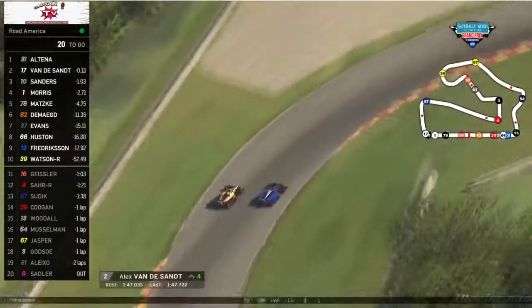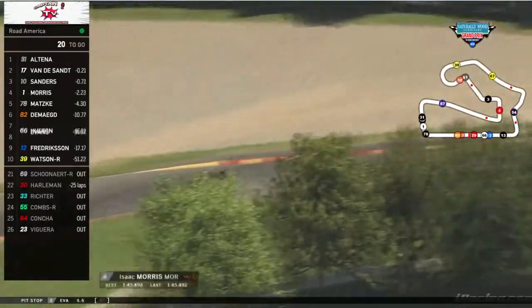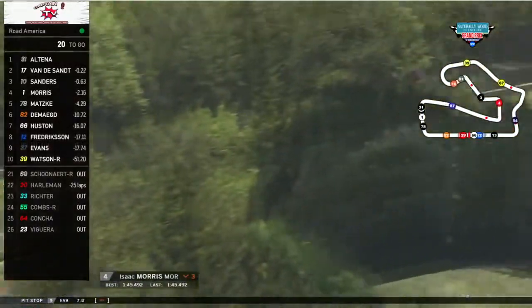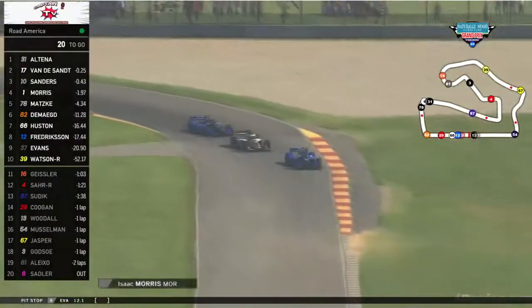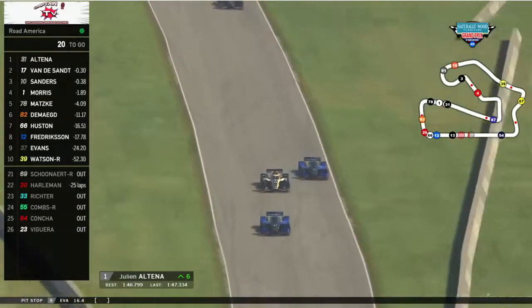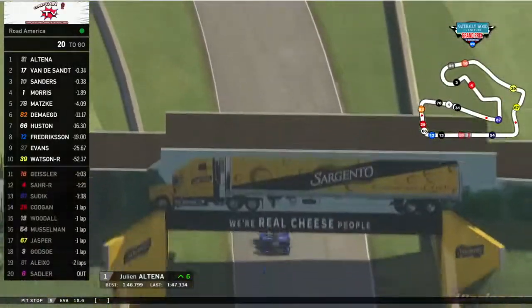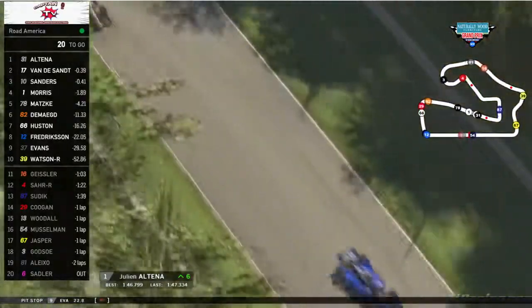As Julian to the inside for the lead, he's got it. Now, look right behind him. There's Gavin Sanders. So I don't know, even if the two-stop strategy were to be tried here, if it would work. We'll have to see. Because here comes Gavin to the inside right now for second.